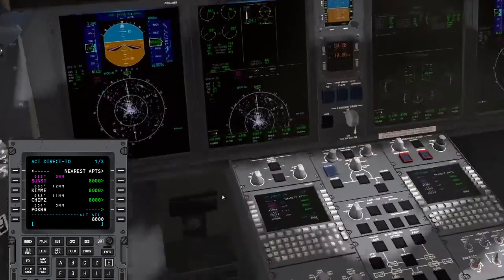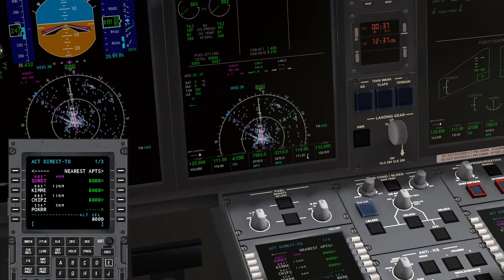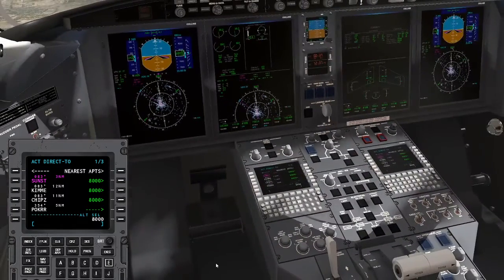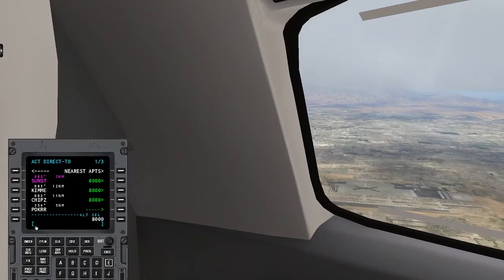Let's get our ILS tuned in. 111.5. I always put it in both the nav1 and the nav2, just for safety. Passing McCarran right now.